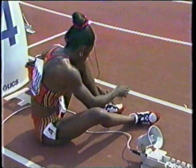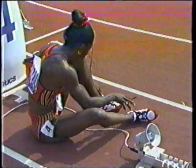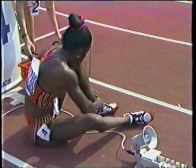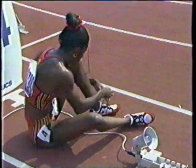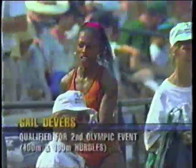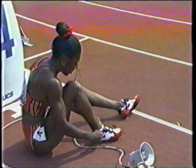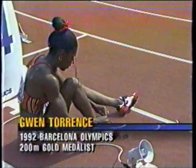Torrence, if you were with us yesterday, had a little trouble with a quad muscle, left thigh muscle, but still looked very capable. And wouldn't you know it, while she's getting ready for her 200 final, her arch rival Gail Devers, who also hopes to win 2 gold medals at the Olympics, takes her victory lap after the 100-meter hurdles. Gail finished just behind Gwen Torrence in the open 100 earlier in these Olympic trials. Gail is a lot more comfortable than Gwen Torrence is right now. She's all smiles. She's already made her second part of the Olympic team.